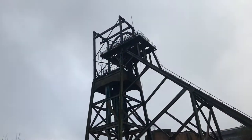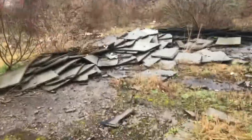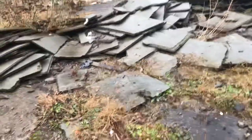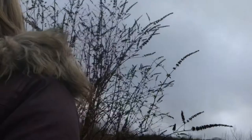This is the other winding wheel. There's one of them, there's the other one. All these tiles, got lots on the floor. I have got my wellies on, guys. This might be for all the fire that they had, but come on. Let's go and explore. Let's go up on the wheel then. We're going to go and have a look up on the wheel, guys.